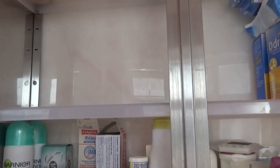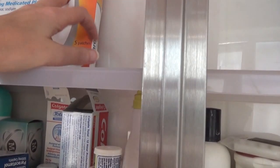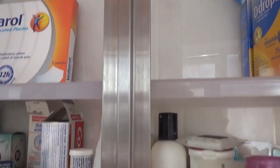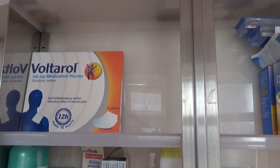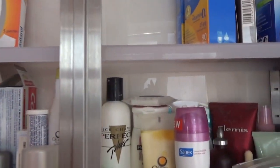I can't put you on the tripod because it doesn't go up high enough. So this is a roll-to-roll patch that my husband uses for his shoulder because he got damaged when he had his car accident. Not car accident, he had a motorbike accident. What were these tablets? Oh, they're still in date. Dizzy tablets that were given to me by the hospital when I was in the hospital.